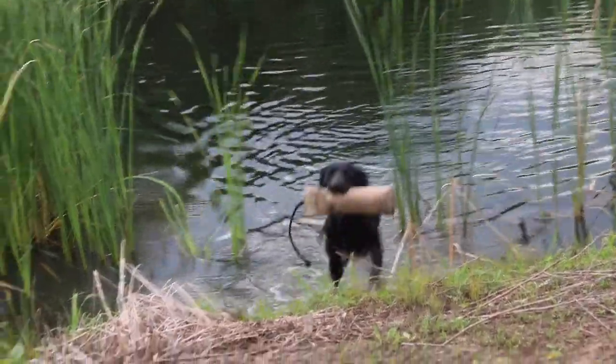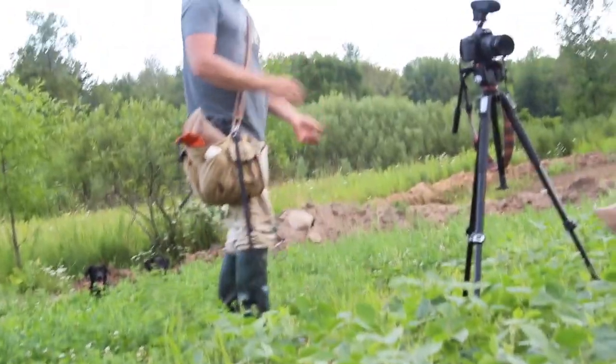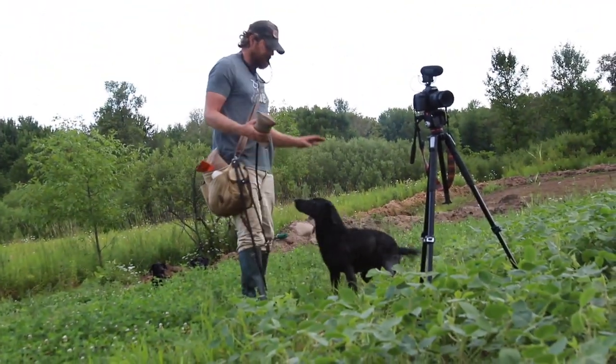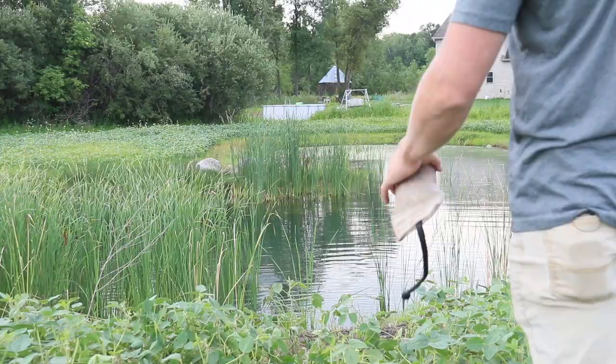Very good. Come on. Right here. Good dog. Right here. Good. Right here. Hold. Dead. Good. Now I'm going to have her sit right here. Sit. I'm going to go back. We're going to go with those three over the top again.